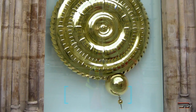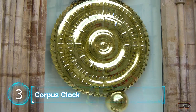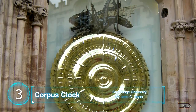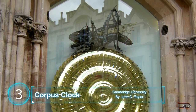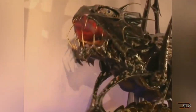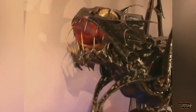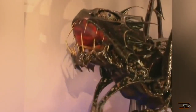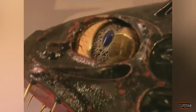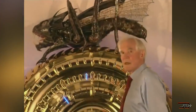At number 3, the very odd Corpus Clock. It has no hands, digital numbers, or anything resembling a conventional clock. And it basically works by using slits and LEDs to light up and show the time. And yes, there is a giant grasshopper on top of the whole contraption, which is stepping and counting seconds, which is a little bit strange, but I just hope it doesn't jump off the clock and start eating people because it does look a little bit ferocious.